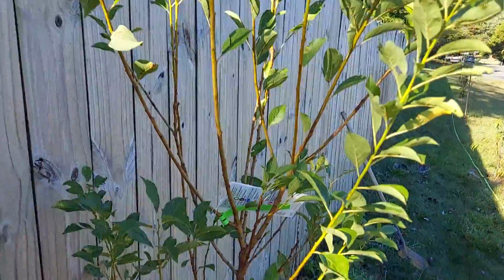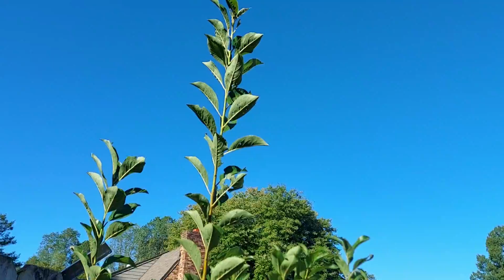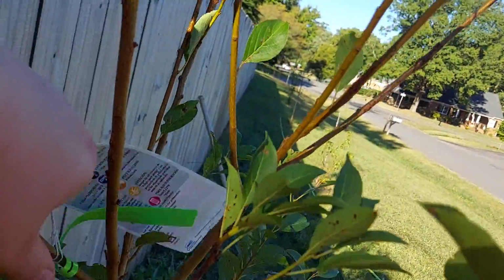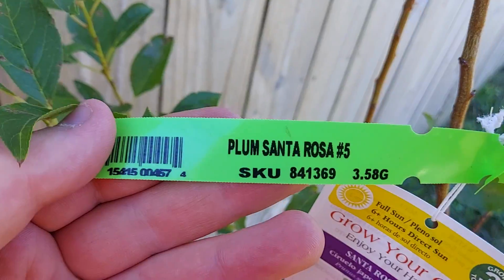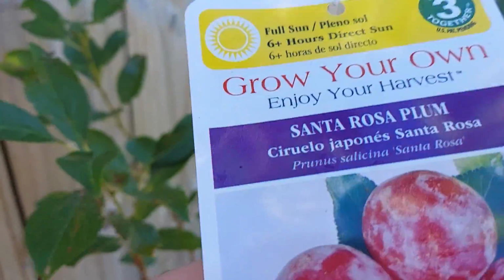This one's actually doing really well. This is not the puny one. I'm happy it doesn't look like the puny one. This is an amazing looking tree. Let me go ahead and show you guys the Plum Santa Rosa. Yes, this is the exact same one that I have over there. I don't think they need two different kinds.